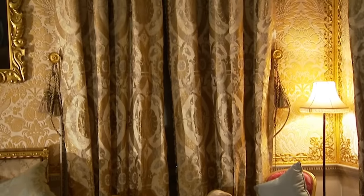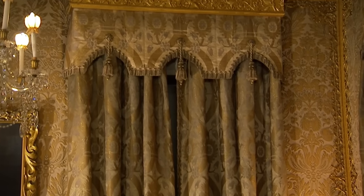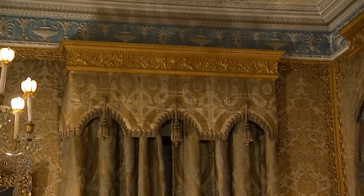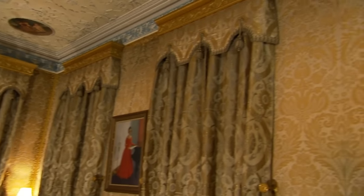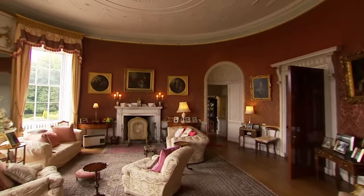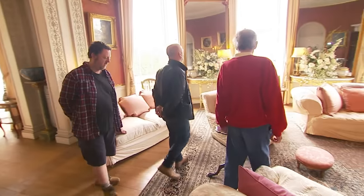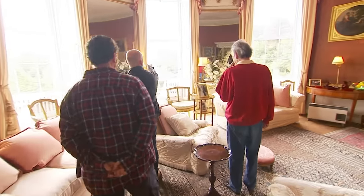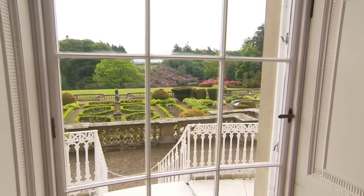But what is really incredible is the curtains. They were woven in Paris with gold and silver thread. And they looked as if they were done literally yesterday. Wonderful. What a room. Oh, it's great. It's beautiful. And I love this room particularly, the view, and at this time of the year. That's beautiful through there. Look at the colours, amazing.